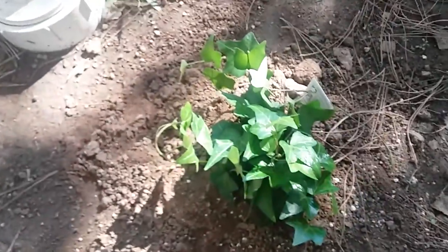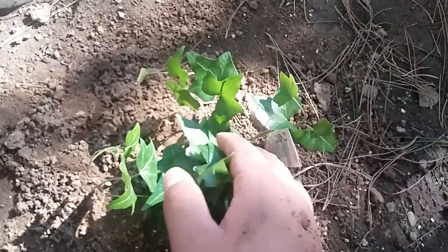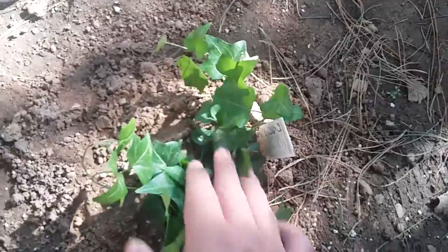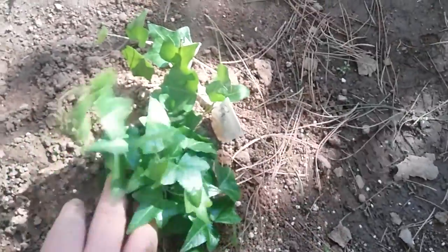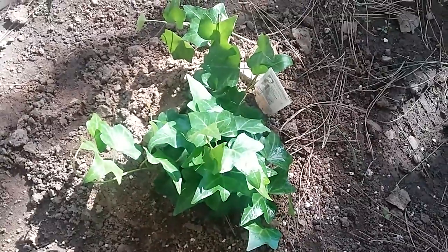And today I planted this ivy. Hopefully it takes to where I planted it. Hope it takes really good. Hopefully it grows nice and spreads out. Yeah, so that one should be nice. And I'll show you why I picked the certain places I put it in.